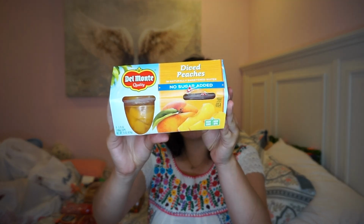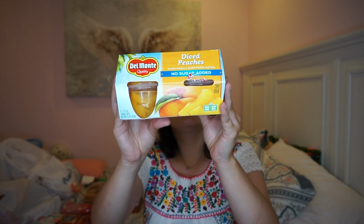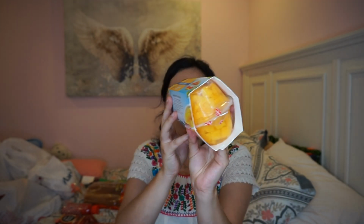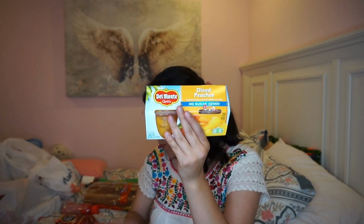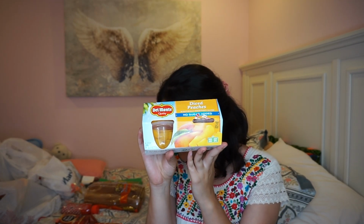Okay, so the next item is a nice little snack to go with your sandwich, some nice peaches or fruit. So I got the Del Monte peaches. These are just peaches in syrup, and these are completely free. They're priced at $2.18. You're going to get back $2.50 on Ibotta, making this completely free and a 32-cent moneymaker.